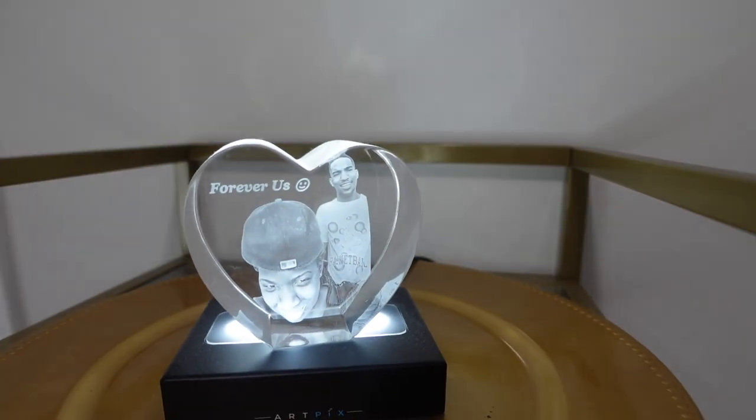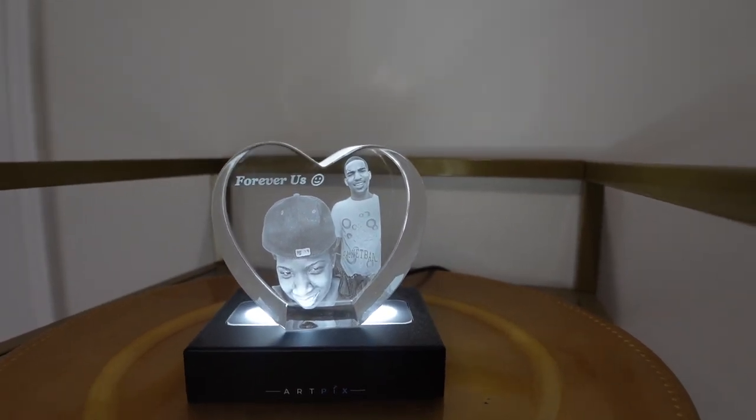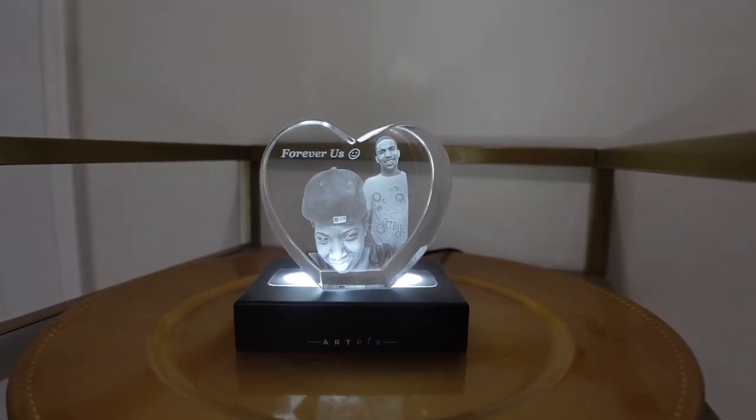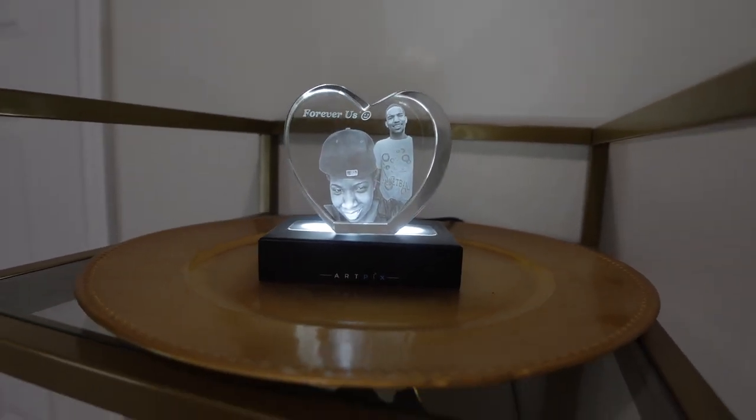And then this crystal heart was a gift from my son for my birthday a couple of years ago. And this was just one of his favorite pictures. And it says Forever Us. And it does change colors. It comes with the remote so it can change from red, blue, and green. But right now I just have it on white.